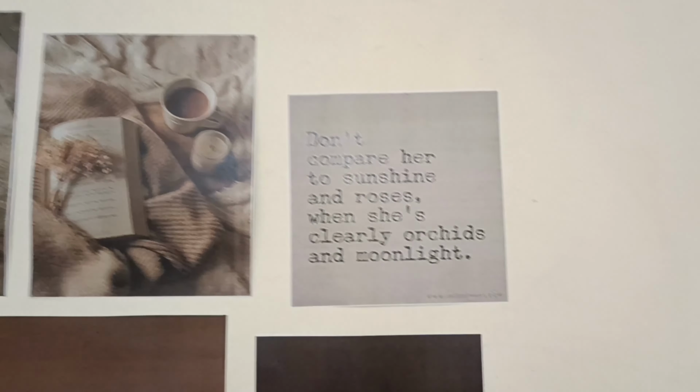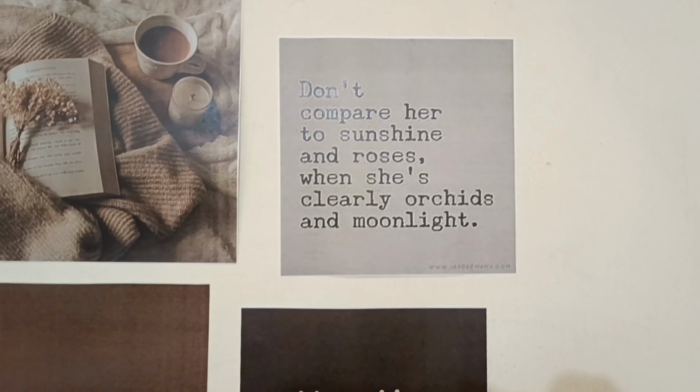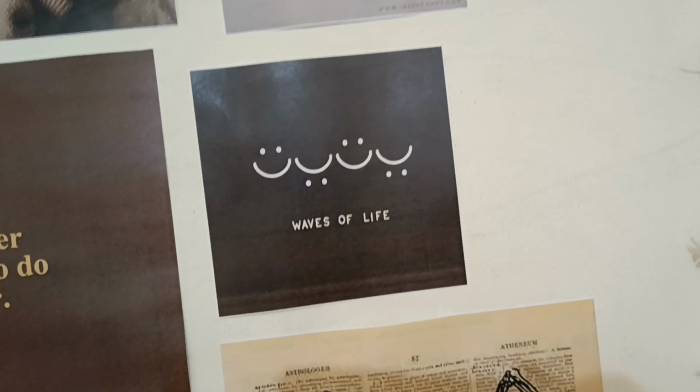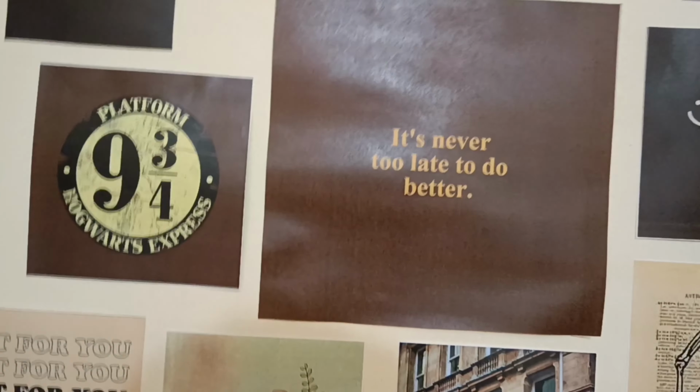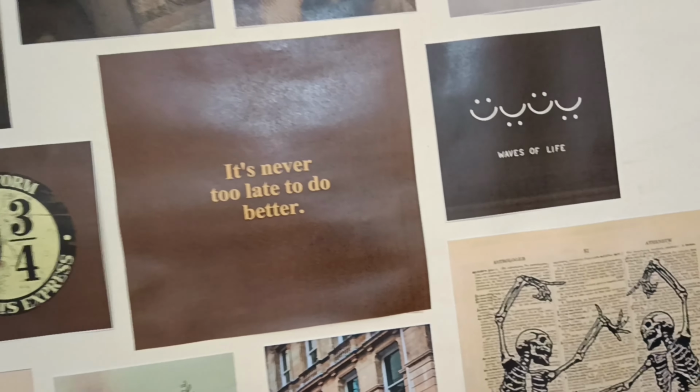Then we have a very beautiful quote here, which says, "Don't compare her to sunshine and roses when she's clearly orchids and moonlight." Coming down, we have waves of life. The time when I'm sad, that I'm going to be happy again. And then in the middle, I really wanted some motivation. The largest picture. It's never too late to do better, because I'm always like, "Ab to 8 baj gaye."